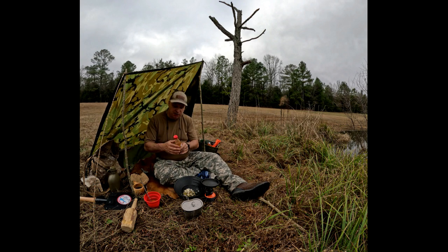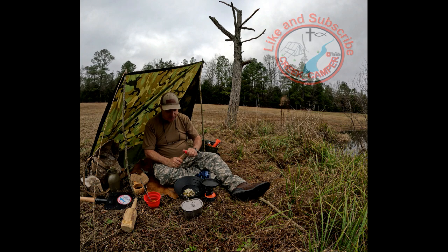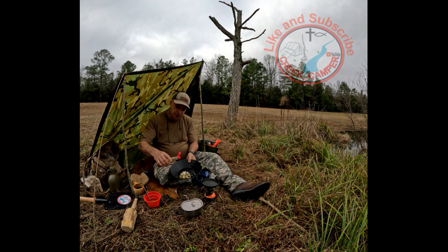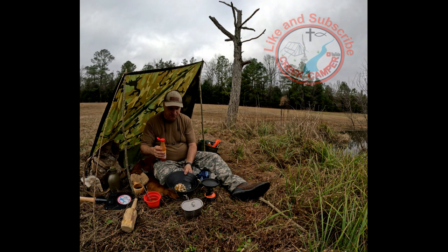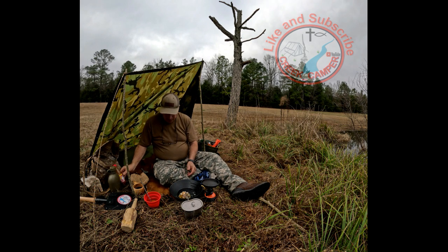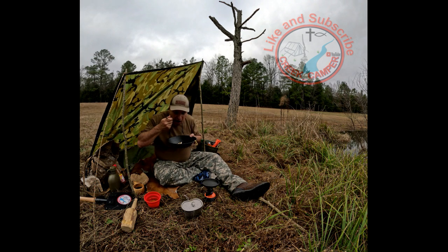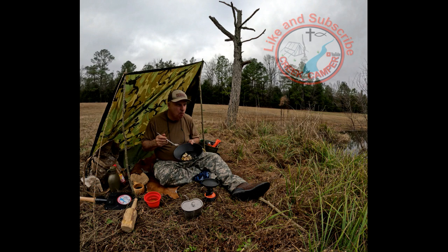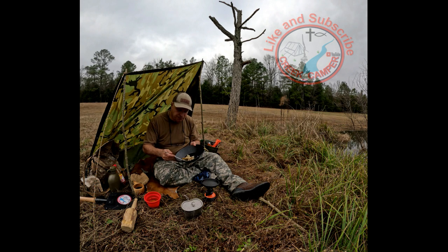This is for Carolina Chris. I got jalapenos on there. And put a little bit of this on there for my buddy Carolina Chris. Mmm. Caught it 20 minutes ago. Now I'm eating it.